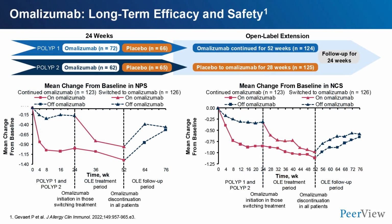We're going to touch on omalizumab. That's another FDA-approved medication. The trials for that were POLYP 1 and POLYP 2. They were also adults only. Similar to dupilumab, there was not a requirement to have surgery, but you had to have exposure to systemic corticosteroids within the last year or two before enrollment, or a contraindication to it.